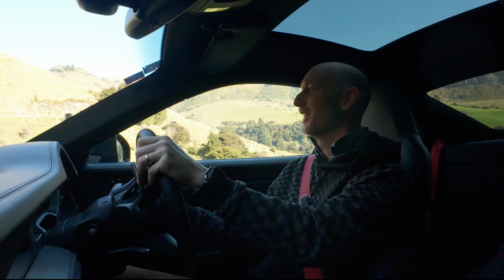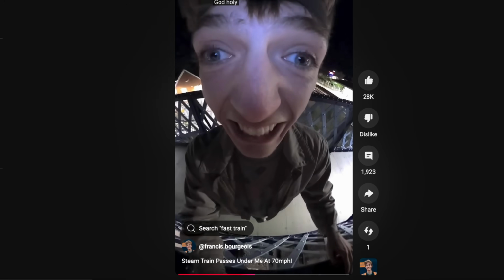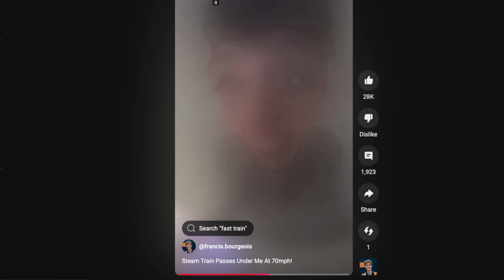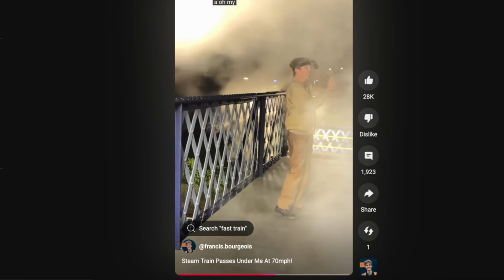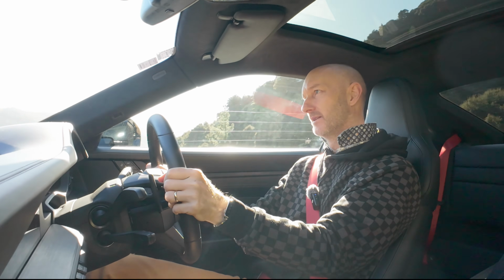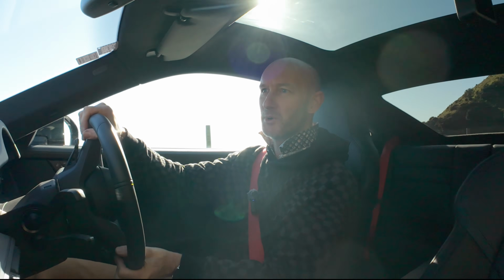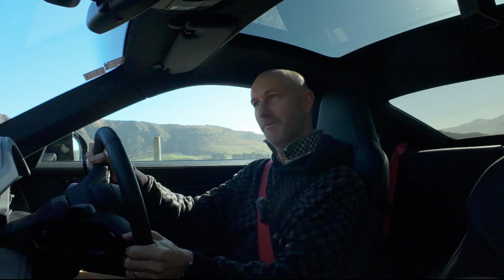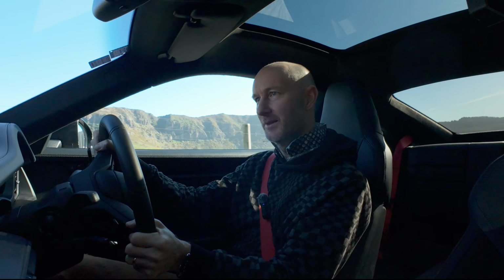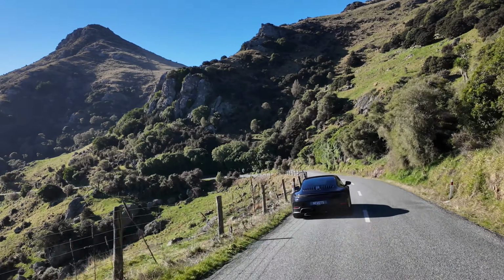I feel like Francois the train spotter. Holy sh! Oh my god! That was incredible. Oh yeah, what a growl. It's got more of a growl than the previous one. All the power though, all the power.